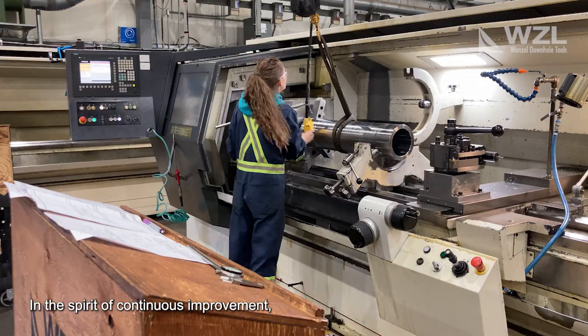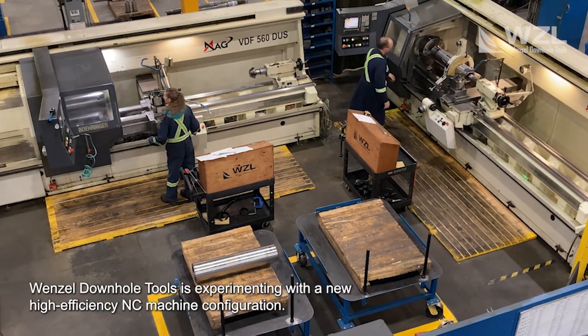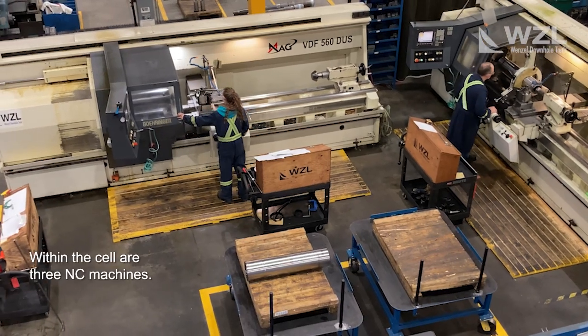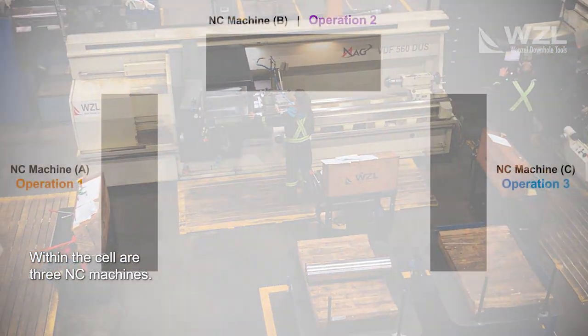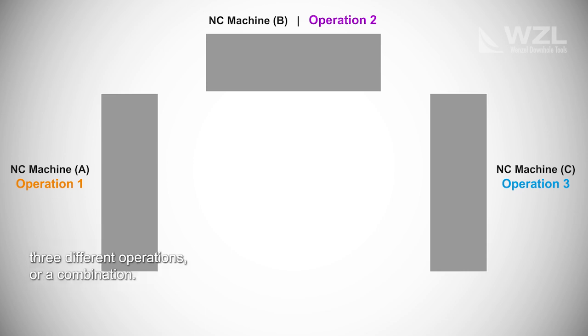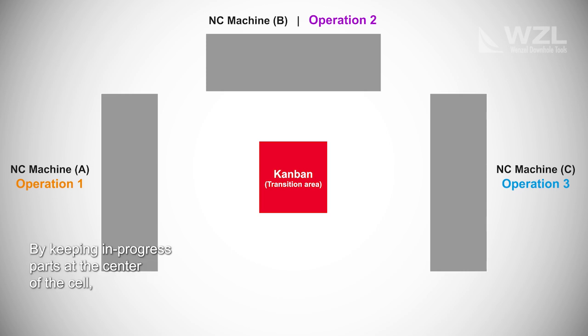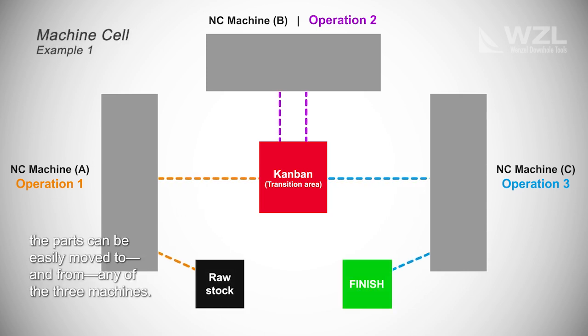In the spirit of continuous improvement, Wenzel Downhole Tools is experimenting with a new high-efficiency NC machine configuration. Within the cell are 3 NC machines. Depending on the jobs lined up, each machine can be programmed to perform the same operation, 3 different operations, or a combination. In the middle of the cell is the Kanban area where parts line up in preparation for their turn on the lathe. By keeping in-progress parts at the center of the cell, the parts can be easily moved to and from any of the 3 machines.